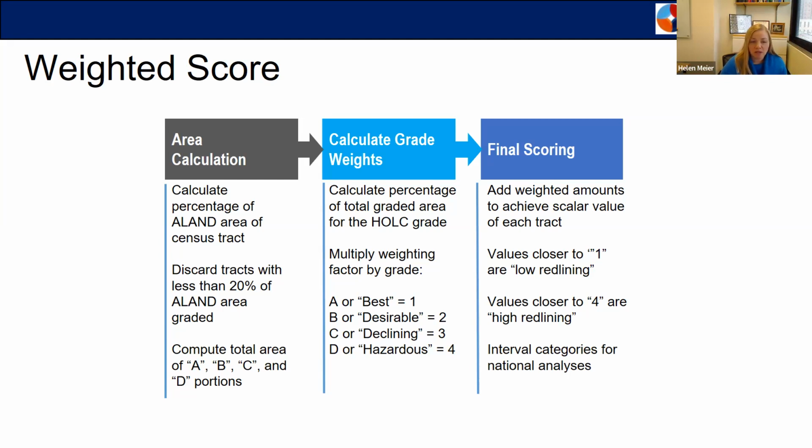And then we've also divided historic redlining scores into 4 intervals based on the national distribution of redlining scores, and included that as a categorical variable with a 5th category representing ungraded areas. So some analyses you might just be interested in the specific cities and the areas that were graded, and other analyses you might also want to understand that ungraded area. So that's in there as well.